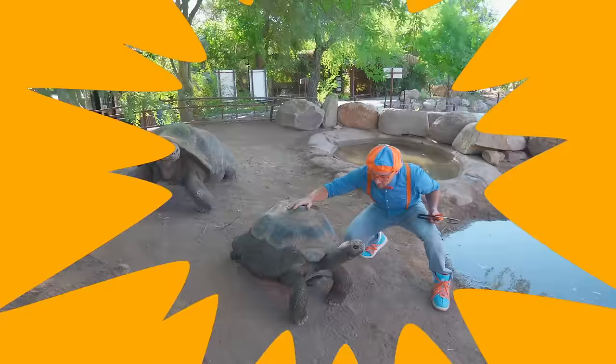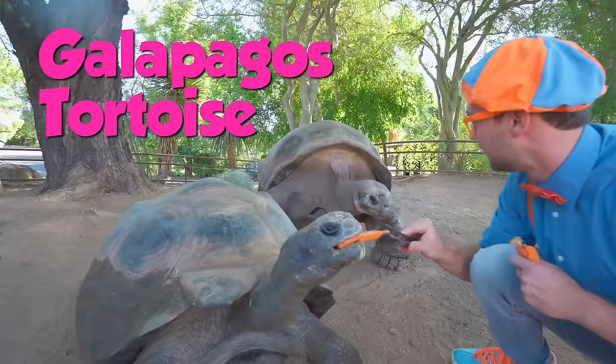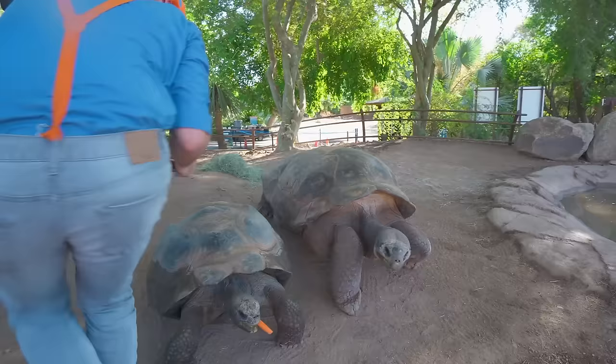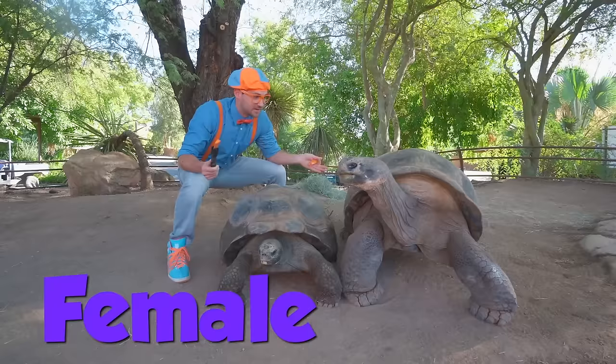Whoa, hello, how are you doing? Are you having a good day? Ooh, check it out. See this tortoise? This tortoise is a Galapagos tortoise, and it's a female. Oh, there you go. Oh, and here comes the male. Whoa, do you see how big he is? Oh, I'm getting trapped. Okay, I'm gonna loop right around here. See how this one's a little smaller? And this one is bigger? Whoa! This is a female, and this is a male.